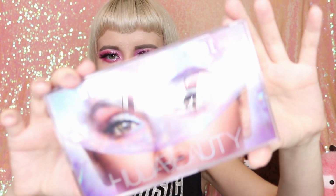Number 9 is the Must Love palette. I would say once again Huda Beauty New Nude, but moreover, altogether with the New Nude, I have the Retrograde Mercury. Yes, this one, I absolutely adore this palette.